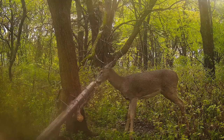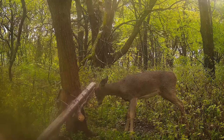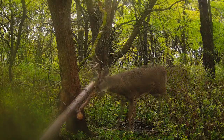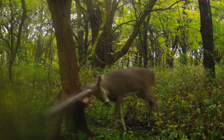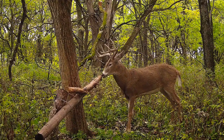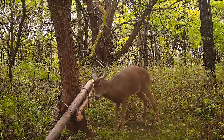But I'm definitely a couple of mature bucks that got into a fight, so I'm guessing one of them tore it down. Probably check that trail camera and just see what's on there, but should be some good footage on the trail camera there. But anyway, got half a dozen or so of these rubs set up around, and that's what I'm going to be hunting the next few days. So hopefully we can get some more footage.